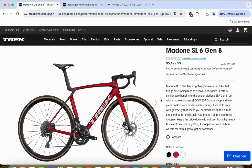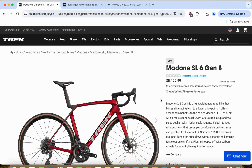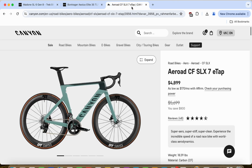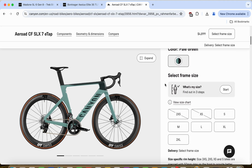Also, I promised here that I will make a brief comparison with the Canyon Aeroad CF SLX 7, just because on the regular price of this Canyon Aeroad CF SLX 7, it is $5,700 US. Of course, as you see now, there is a huge discount where you can get this Canyon for $4,900 US, available in all sizes from small, medium, large, extra large.